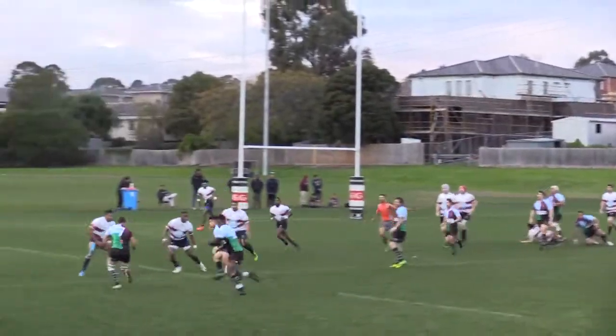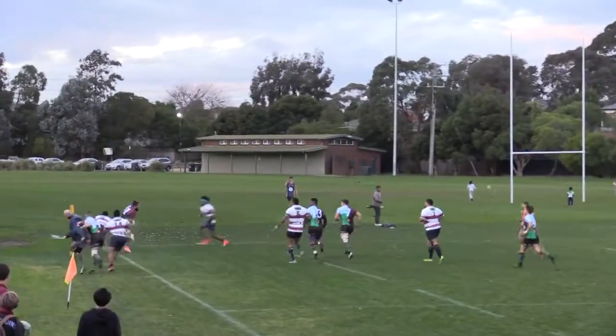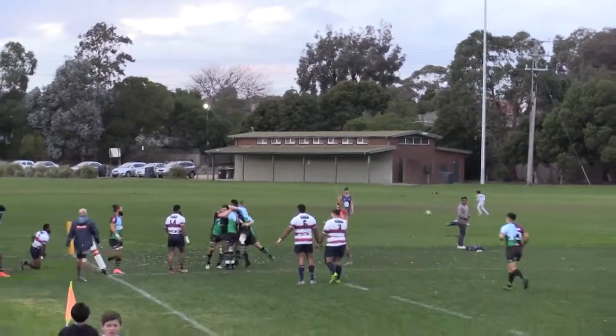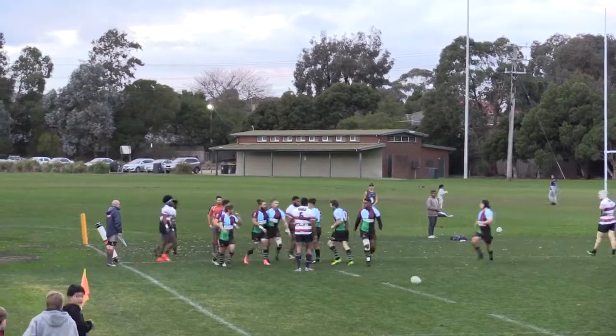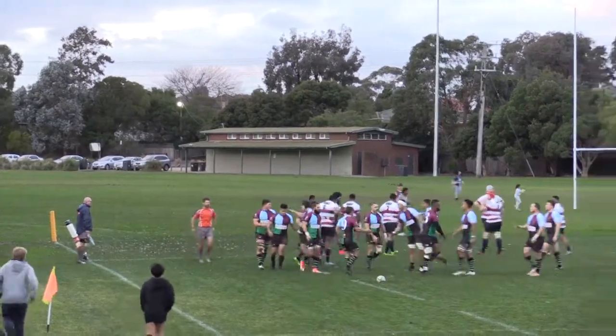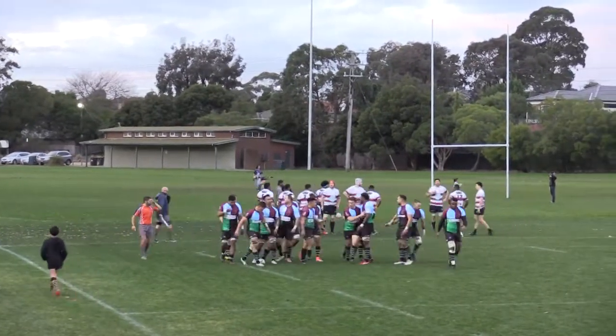Van Zyl, Breen, Payasami fires it out to Valentini. Valentini gets it, Aitchison inside to Ayalele, who drops it back inside. I think that's Payasami that has come up with the goods. And that is an early try for Harlequins. Unbelievable start to the game. What an unbelievable start. Quinn's right on the money there.